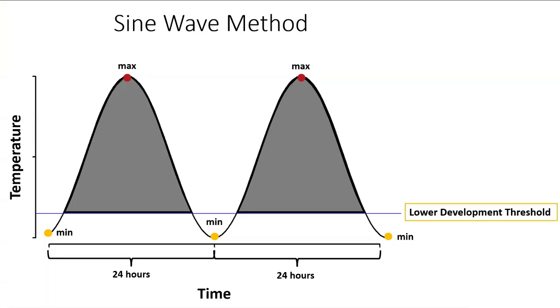So in this figure, you see again our modeled temperature curve with minimums and maximums given in a 24-hour period. And I should say these are usually data points that we get from a weather station, for instance, or you can take them manually if you're doing the average method. Then what we insert into this graph is a lower development threshold. Sometimes we don't have an upper development threshold, but we cut off this bottom portion because we say, okay, below this blue line where it meets our y-axis, there can be no development occurring. It's just too cold. The nightly minimums are too cold for development to be happening during part of the day.